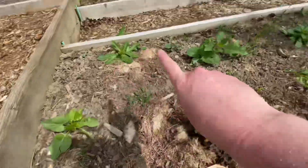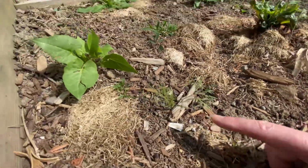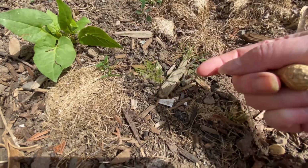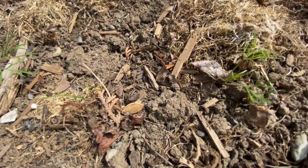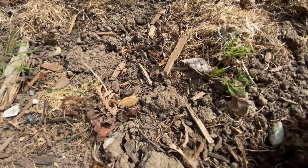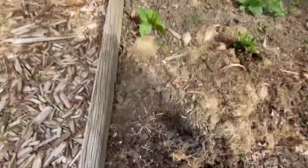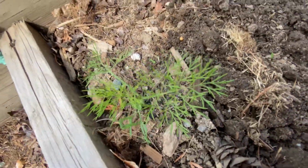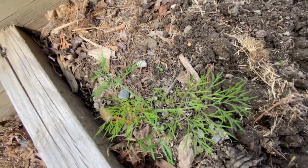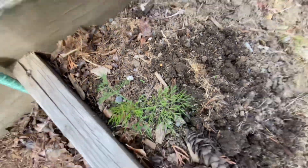But I'm pulling out all these other weeds, and I'm noticing that right away I've got dill coming up in all kinds of spots. So I'll probably leave it for now and then pick some later that I want to grow. It's kind of everywhere in here. So that's cool. I never have to plant dill because it always pops up somewhere in the garden.